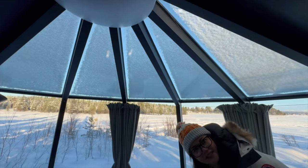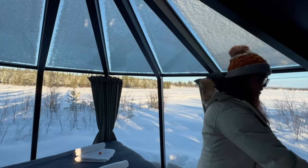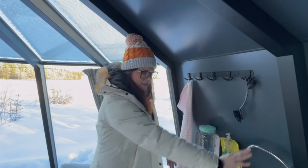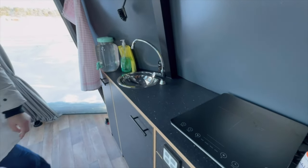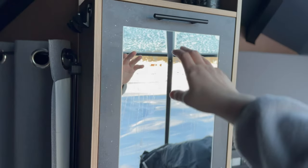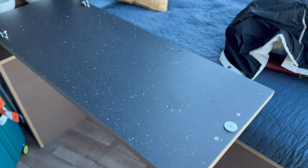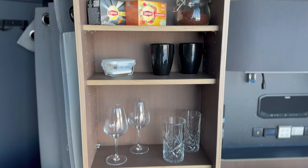This is our bed. It's a double bed. And this is our little kitchen right here. So we've got a sink, a stove, and some drinking water. You see this mirror here, if you pull it down, it turns into a table. And here we've got some dishes. And here's our little toilet. No shower, we have to have showers in the guest lounge.